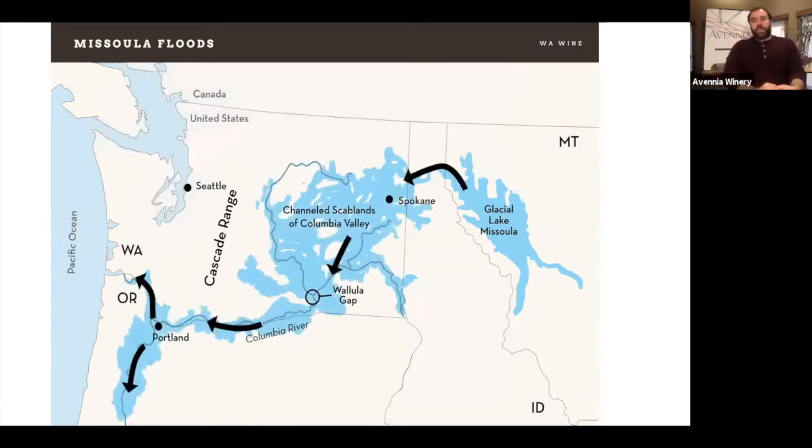And so what it did is it brought all this granitic and these other types of rocks, alluvial gravel and stone and silt from the Rockies, from that part of Idaho and Montana into Eastern Washington. And it all sort of settled, and the only place it could get to the Pacific was through this little area down here called Willow Gap. And you'll see a picture of it in a minute. But the gap wasn't big enough to let all the water out all at once, so it backed up and formed all these lakes. I think they called it Lake Lewis. But your Yakima Valley is right here, so very much affected by Missoula floods.